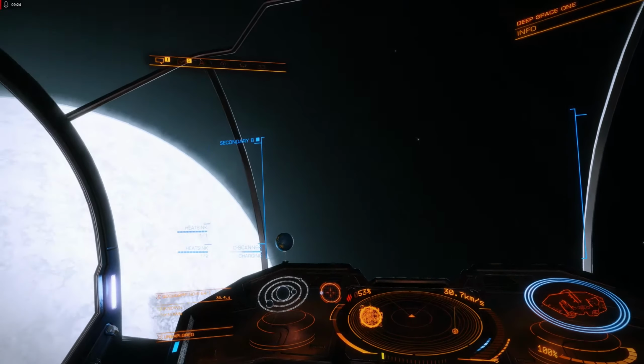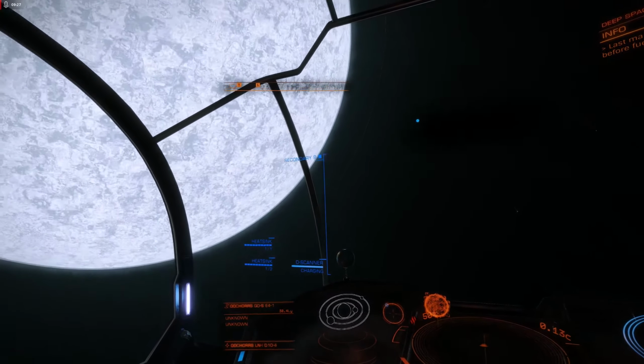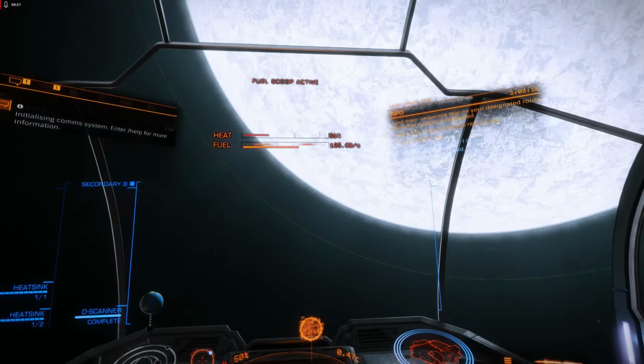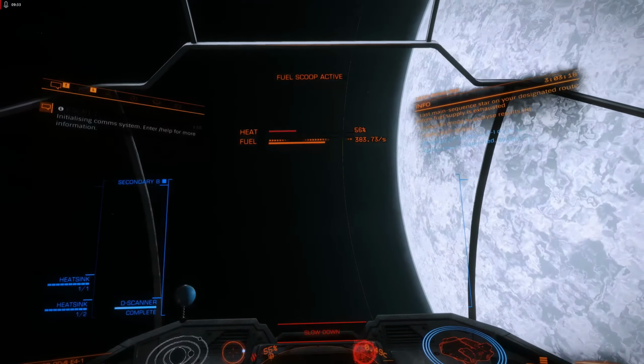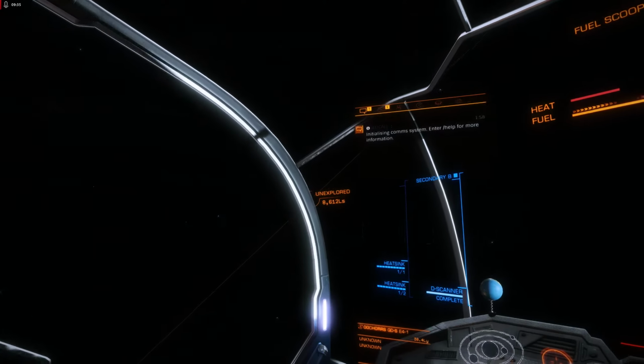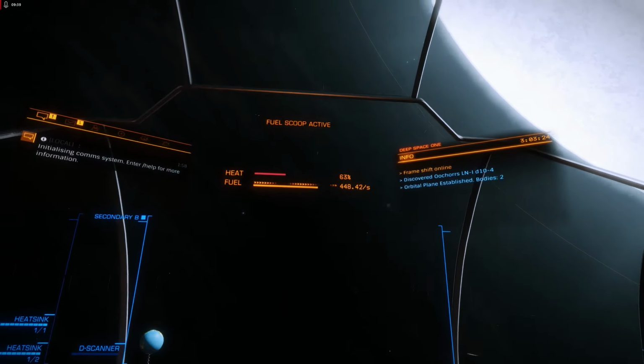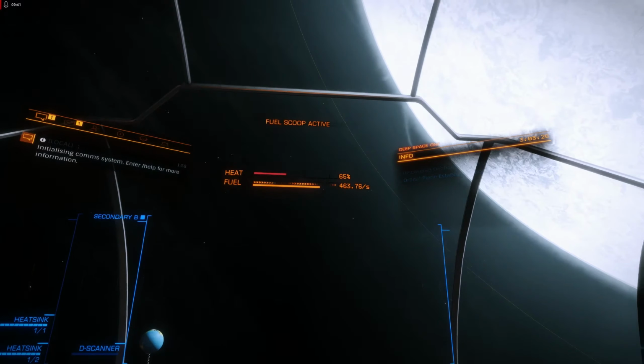Completing system scan. Stand by. Gathering information, class cartography has now been updated. Class A stars are hot white or bluish white main sequence stars. They range in mass from 1.4 to 2.1 solar masses and have a surface temperature reaching 10,000 Kelvin.